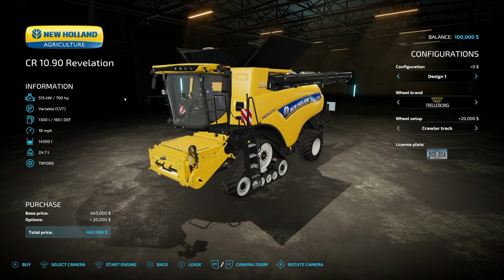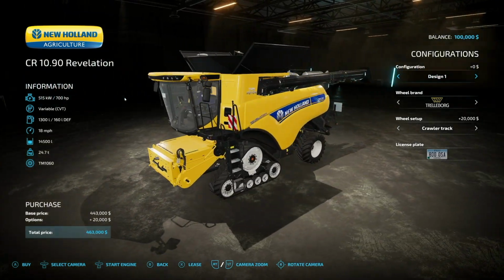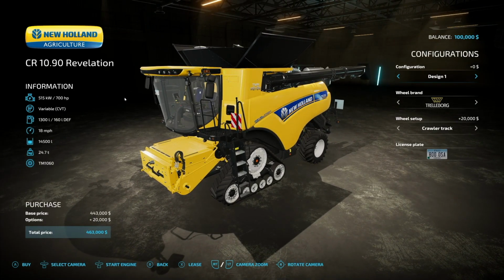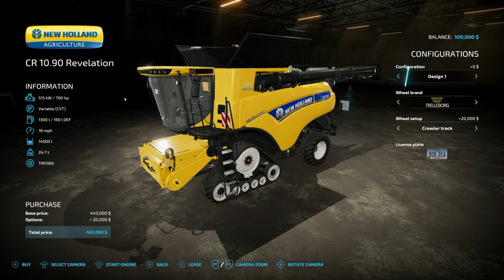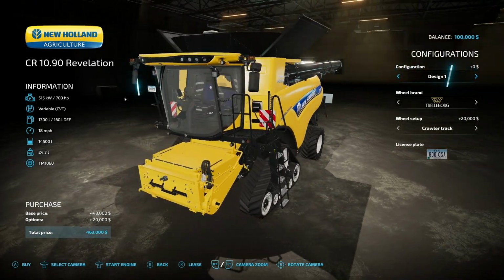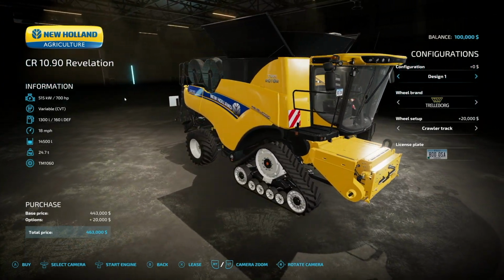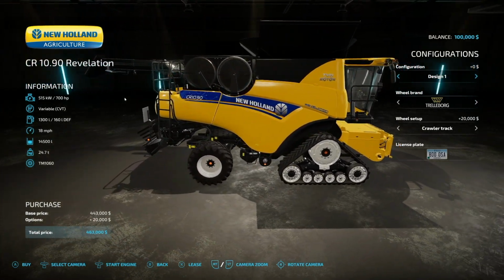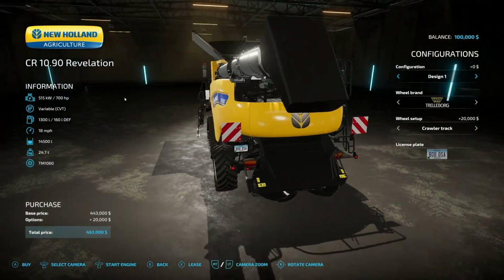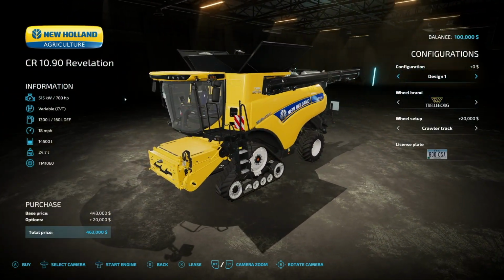New in everybody's game today, once you update to patch 1.10, is the New Holland CR10.90 Revelation. Oh man, one of my favorite combines of all time. I love it. We've even got 2 headers for it as well, so let's take a look at it. 700 horsepower, variable transmission, 1,300 liters of fuel. It'll go 18 miles an hour, so not 24 as I believe it went before. 14,500 liter capacity, and it weighs 24.7 tons. It's a big boy.